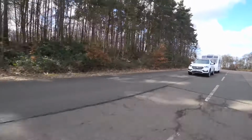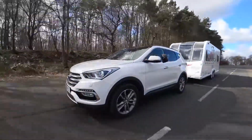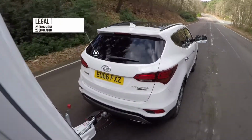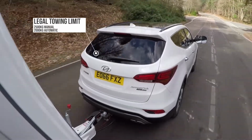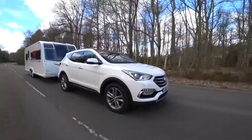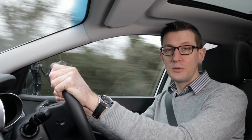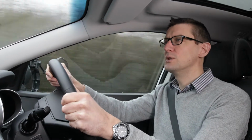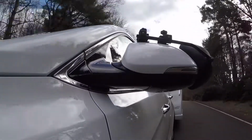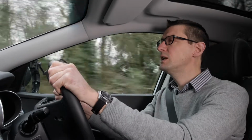There's just one engine in the Santa Fe range, a 2.2 litre diesel with 197 brake horsepower and 325 pounds-feet of torque. There's a choice of manual or automatic gearboxes and a choice of 5 or 7 seat versions. We're driving the manual 7-seater with a curb weight of 2,052 kilograms, including 75 kilos for the driver. We've matched it to a Bailey Unicorn Pamplona with a mass in running order of 1,554 kilos.